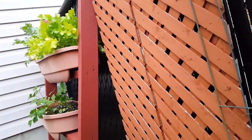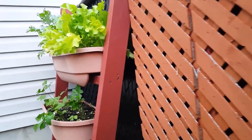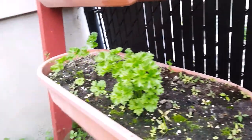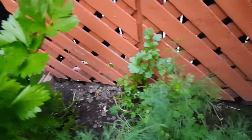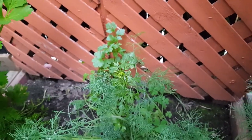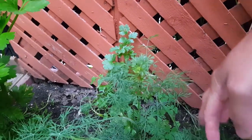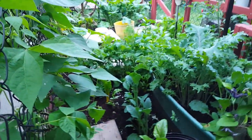We have the, I think that is a coriander right here. We have the coriander, and then we have the parsley on the bottom, and then we have the celery, and then garlic chives in here, and another celery in here. And then we have the, it's the dill. All right, so now we have to go and take a look at the garden.